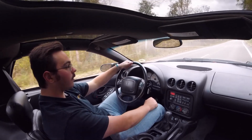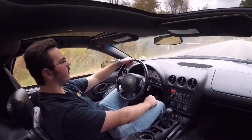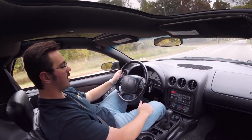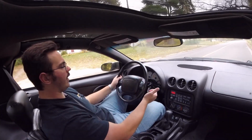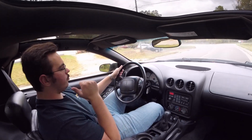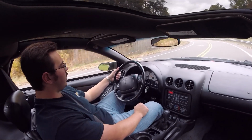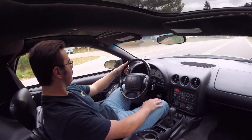I've had it for going on 3 years now. Been a while. Hard to believe, but I haven't really done much to it besides the full exhaust and the water pump. Those are the only repairs I've done, actually. Well, I put new rear tires on it, but I got to get new wheels and tires anyway because they don't hold any air. So that kind of sucks, but again, that's a winter project. There'll be a lot of videos on it.